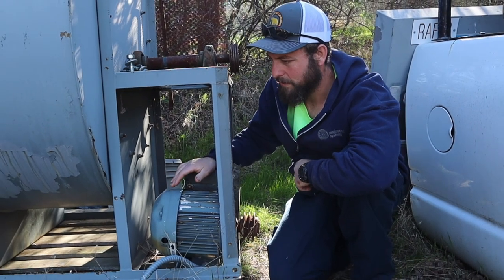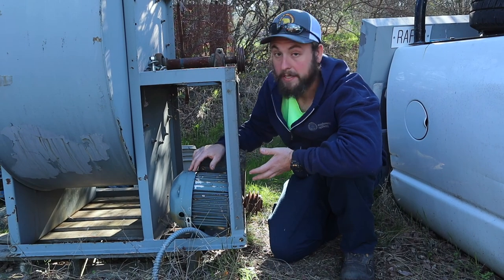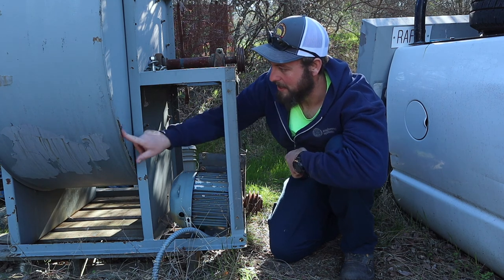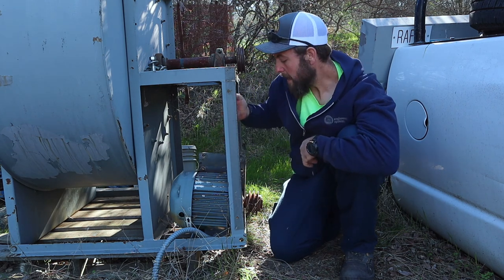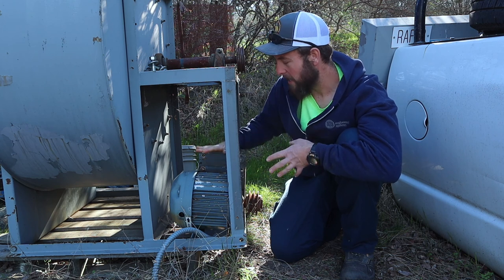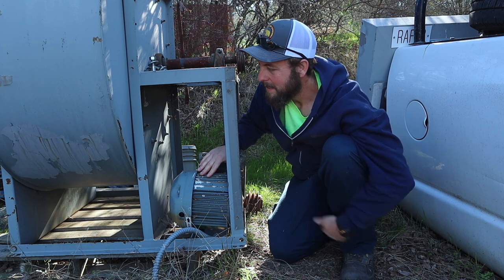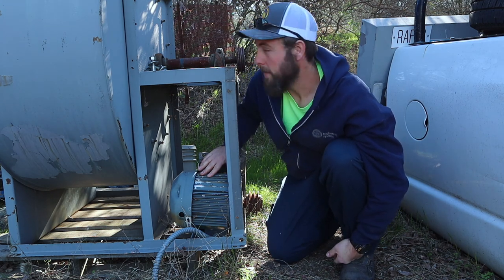Originally, I was going to use this for moving air, lots of air, but it's just not usable. It's been sitting here for so long. It's got water and it's all rusting. So like I said, I'm taking what I can off of it. So I'm going to take the motor off because I can get money for that. Metal ain't worth nothing no more.